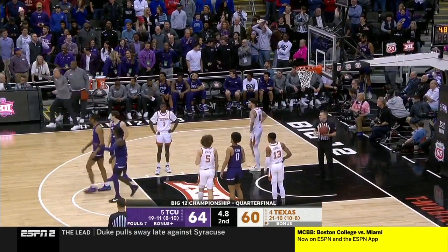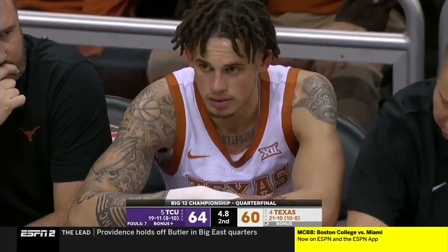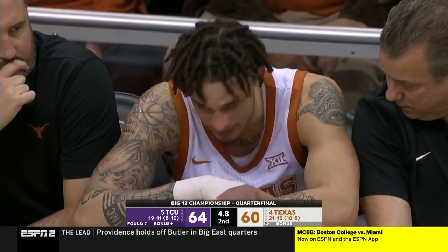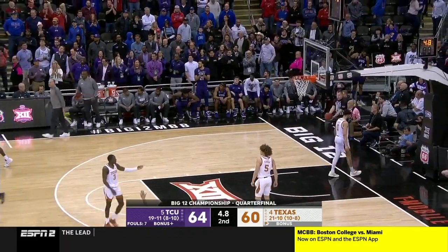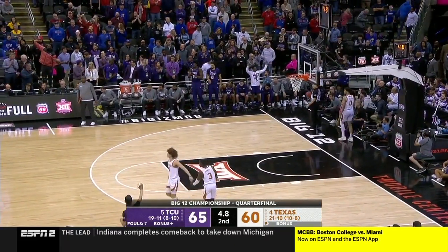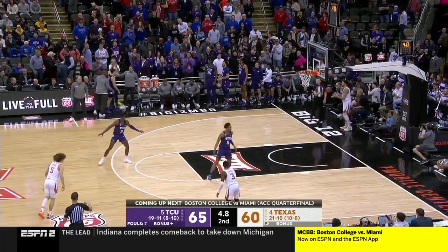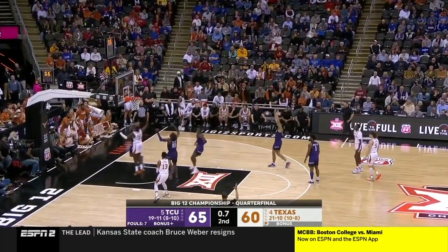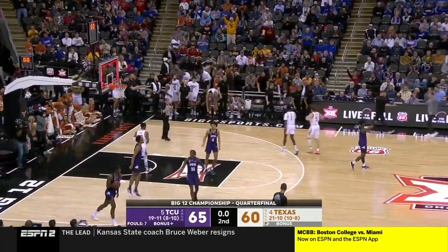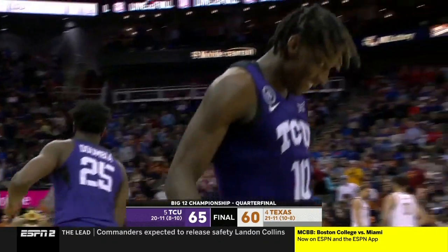Damian Ball misses the first. 0.8 to go. A win, and TCU advances to the Big 12 Championship semifinals for the second time in program history. Ball gets it. 17 points, a game high for Damian Ball to go along with four assists. And Jones heaves it. It hits the top of the backboard. Time runs out. A comeback for the ages for TCU over Texas.